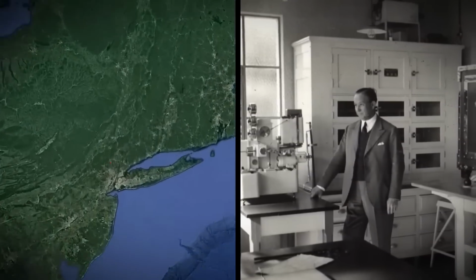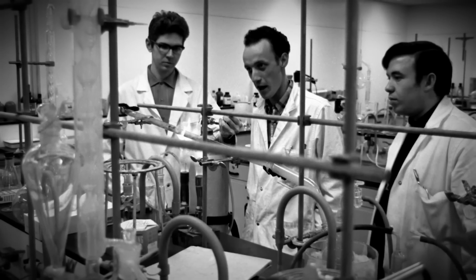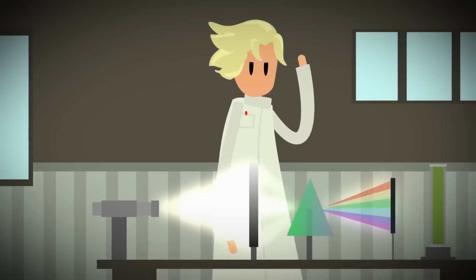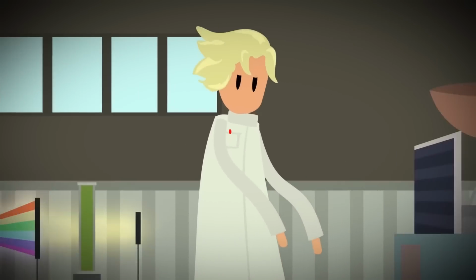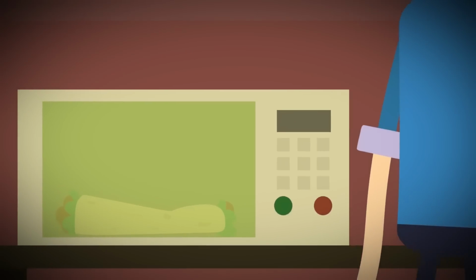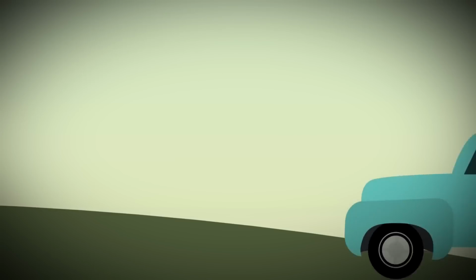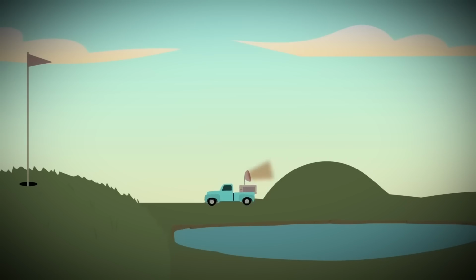He used his money to open a research facility in Tuxedo Park, his own private laboratory. Scientists working at the millionaire's private residence conducted experiments in spectrometry, the measurement of time, and radio detection. It was the team here who helped to build the very first microwave radar, which was loaded into the back of a van and driven around a golf course to track cars and trucks. Seems like a fun friend to have.